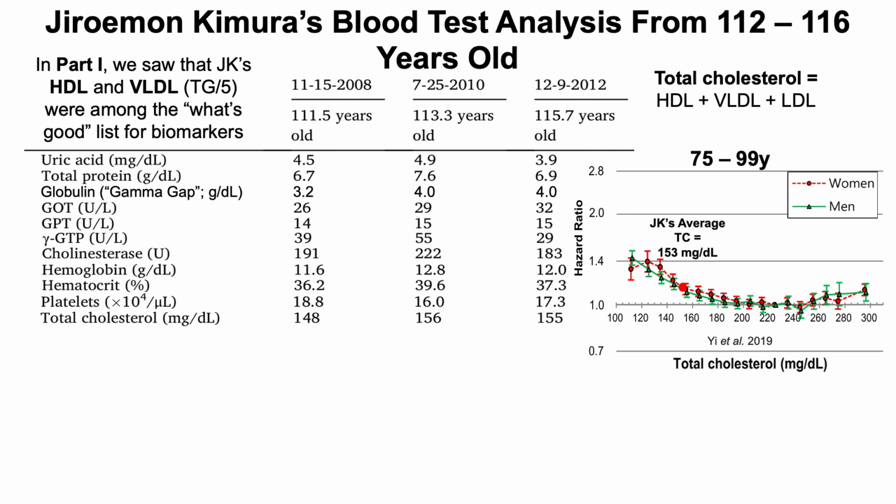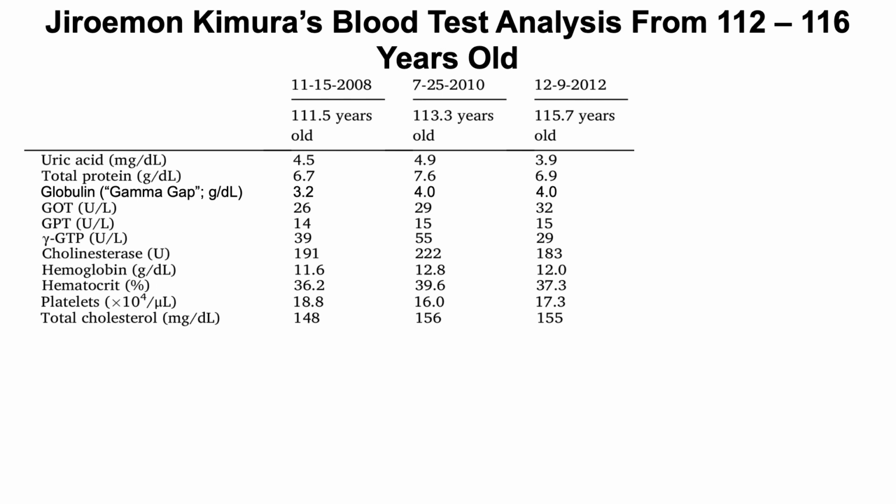So when looking at Jurahimon's average total cholesterol of 153 milligrams per deciliter, as indicated there, we can see that that's significantly associated with a significantly increased all-cause mortality risk when compared with relatively higher total cholesterol, which in this case was lowest risk for people who had total cholesterol in the 200 to 229 milligram per deciliter range. So from that, we can conclude that Jurahimon had a significantly increased all-cause mortality risk based on his total cholesterol data. So let's have a look at the aging data.